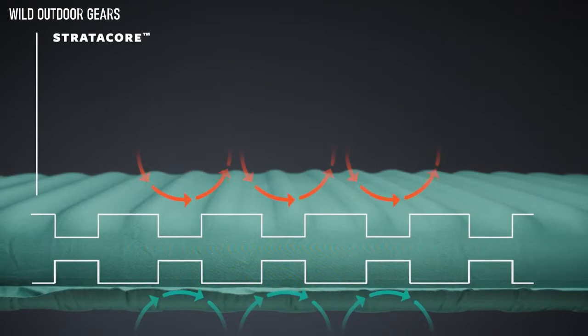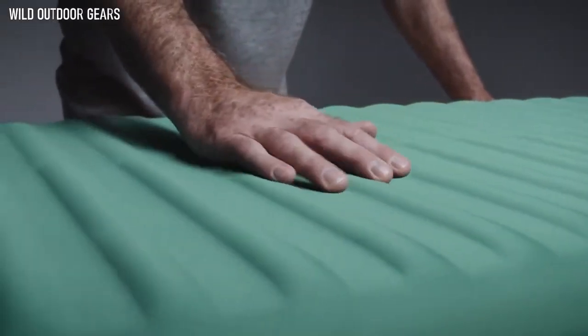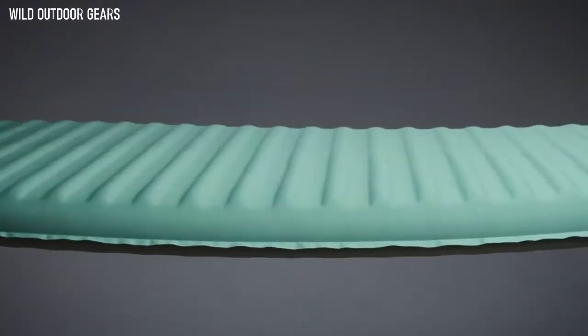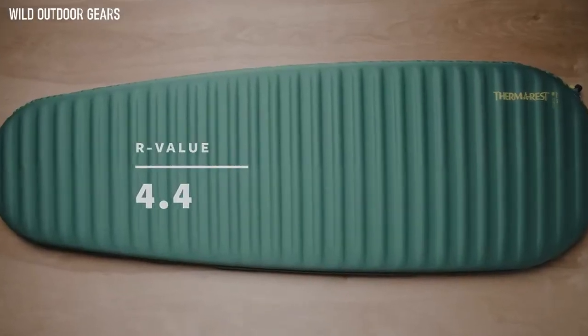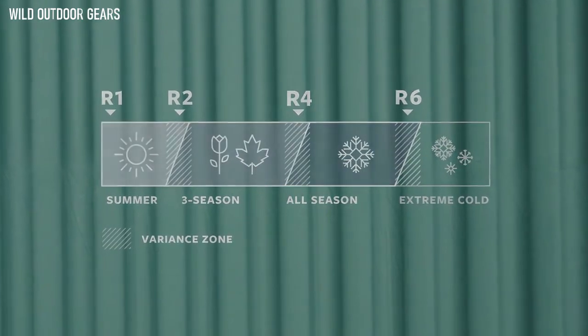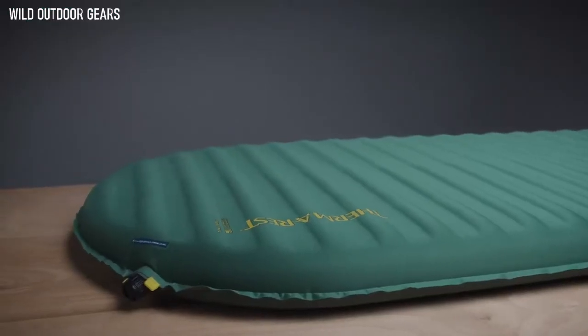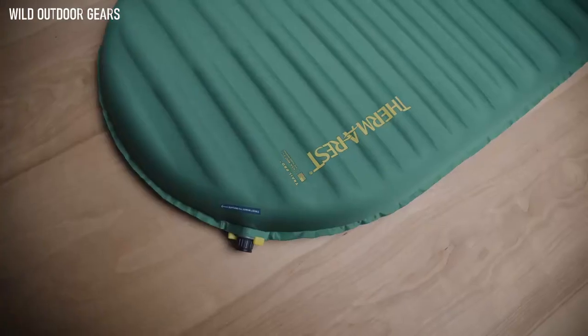a continuous layer of thermal foam nestled between alternating ridges of air and foam, creating a lighter, thicker, and warmer sleeping pad. These ridges of foam and air help give the Trail Pro a 4.4 R value, making it perfect for year-round adventures. Like all Therm-a-Rest pads, it has been tested according to the ASTM R-value standard.